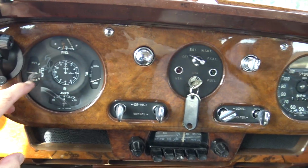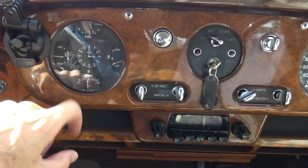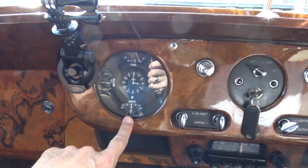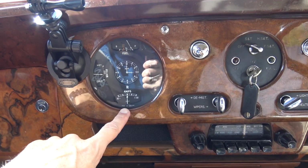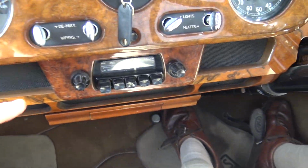So what else have we got? We've got water temperature. You've got your clock, Smith's gauge there, oil pressure, and this is amperage. Well, it says amps, but what it shows is whether you're charging or discharging the battery. So if your battery gets a drain on it, it's not charging, your generator goes.